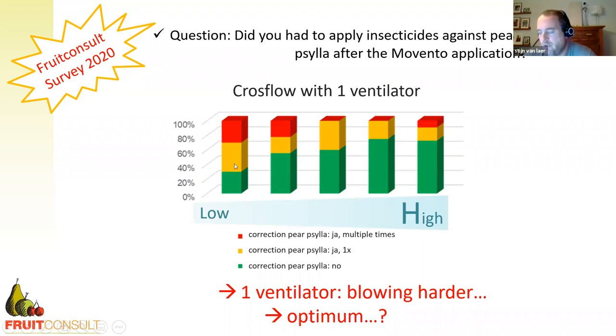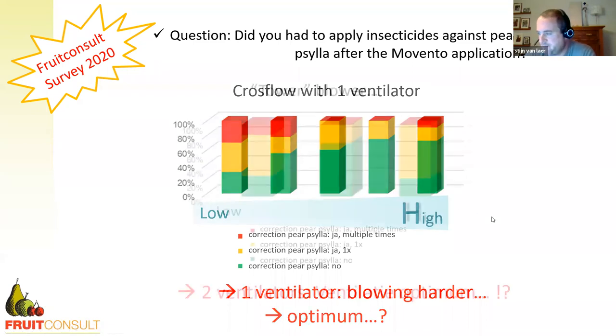If you blow not enough, there is much more chance of a problem. Greens are the ones that didn't have to react. Yellow are the ones that had to correct one time after Ultor, and these are the ones that had to do multiple corrections. So it seems there is an optimum, and if you use this optimum, the chance that you have to do a correction is not that big.